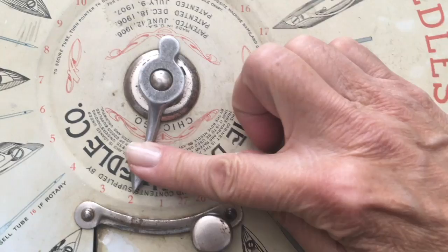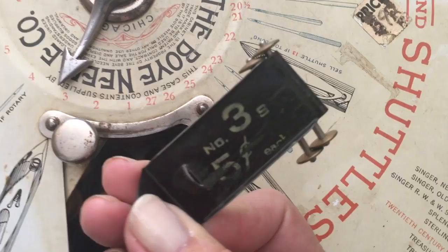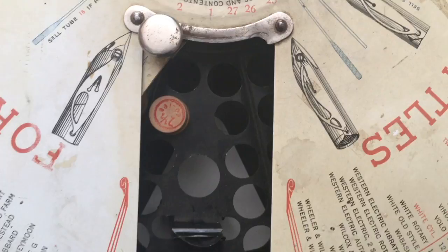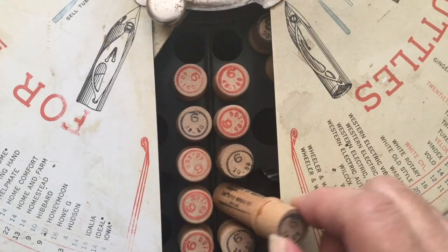Let me see if I can find a shuttle. Oh, here. They also have clips with, this is the number 3 long bobbins. So this case has a few different shuttles. It's got 4 shuttles and a lot of needle cases. Not sure if number 6, yep. Here's number 6, all of these cases, or tubes.